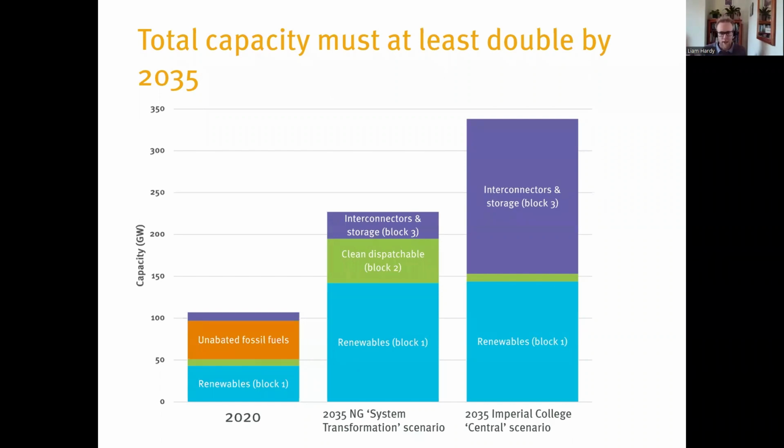There's just one other thing I'll say, that there's a little simplification here in that some of these scenarios do still include some unabated fossil fuels in what we're calling that clean dispatchable block 2, but often they're neutralized by some negative emissions technologies like bioenergy, carbon capture and storage, which I'll touch on in a minute.